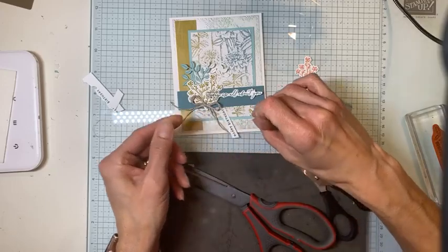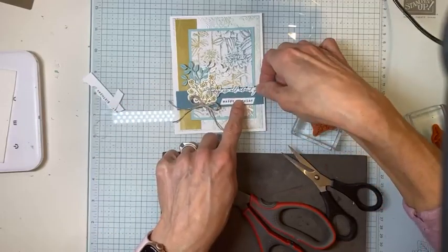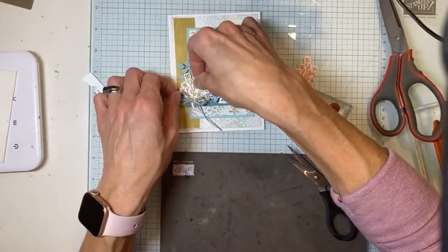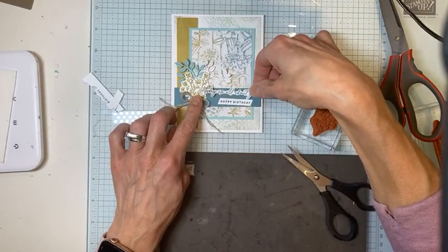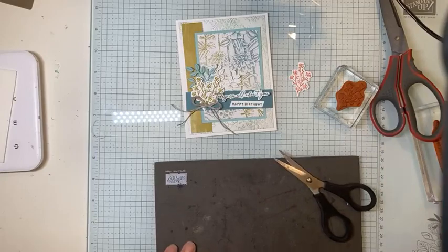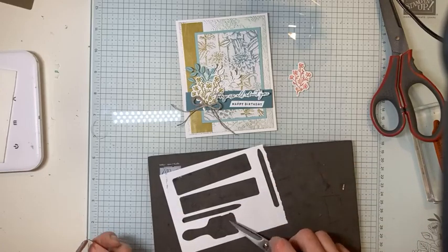Okay, so then that's going to go there. That's going to go there. I might actually move this even more over here. Okay, all right, I'm liking that. Get rid of our scraps, and then will this guy fit right here? Yep, so you can see I was cutting out the tools here, paintbrush.